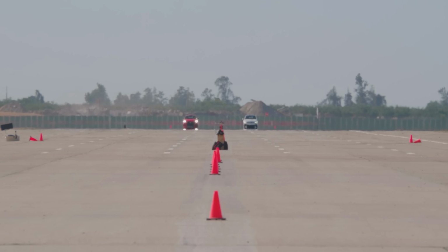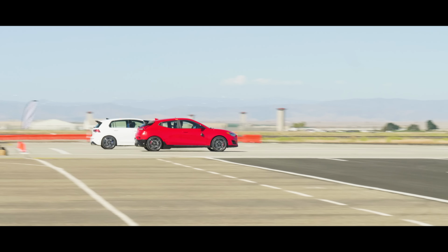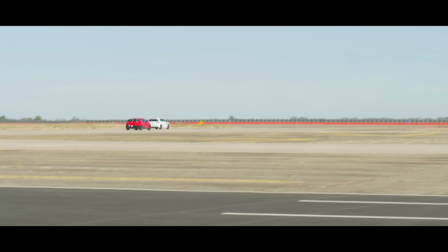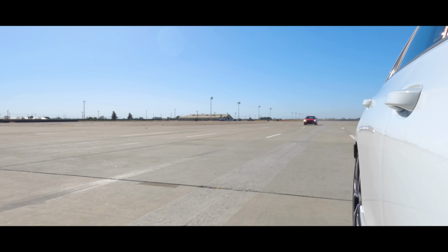5, 4, 3, 2, 1, go! Oh, got it. Yeah! Come on. Oh, no. Oh, no. Oh man, that's a beautiful sight. This car's fun though, man. I like this. This is very spunky.